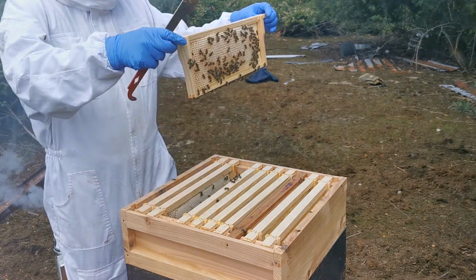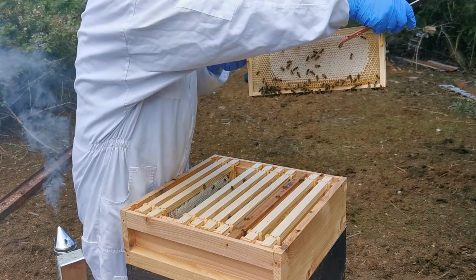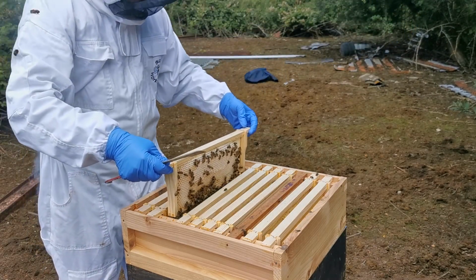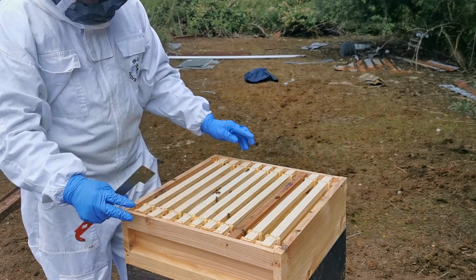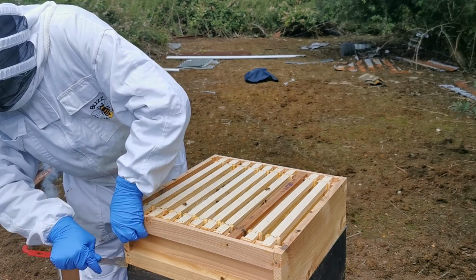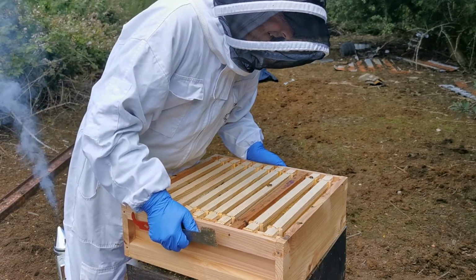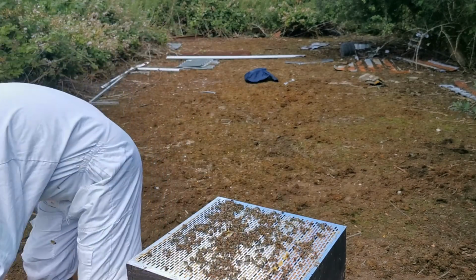But look at that, you can see that one's nearly capped, and I've got the same on the two either side of it. So these girls are working really well and have settled in beautifully, to the point that they're gluing everything down now. So I'm going to very carefully keep them in the super.